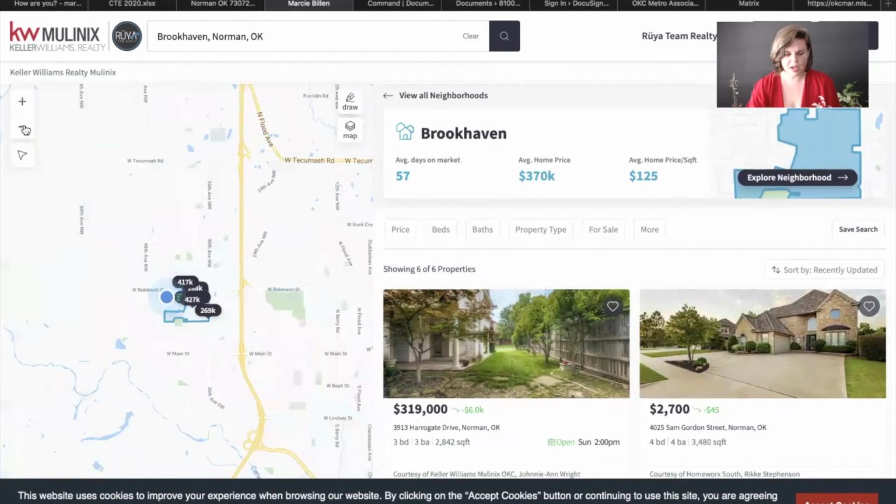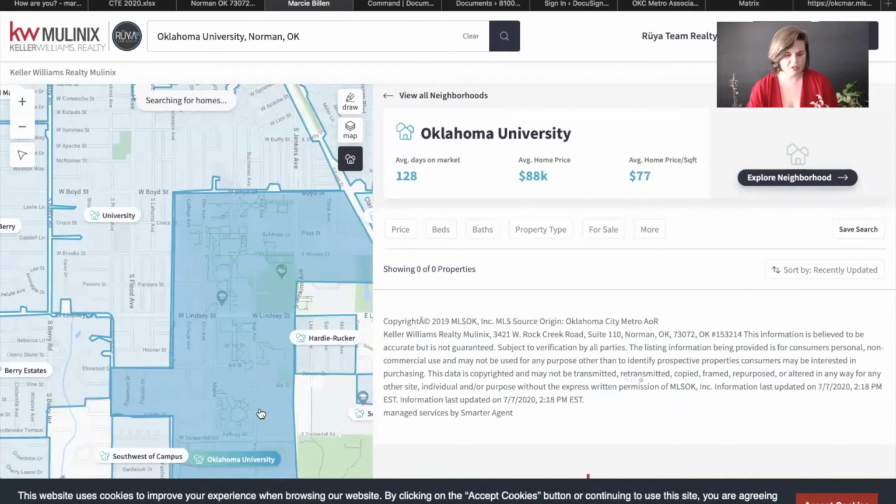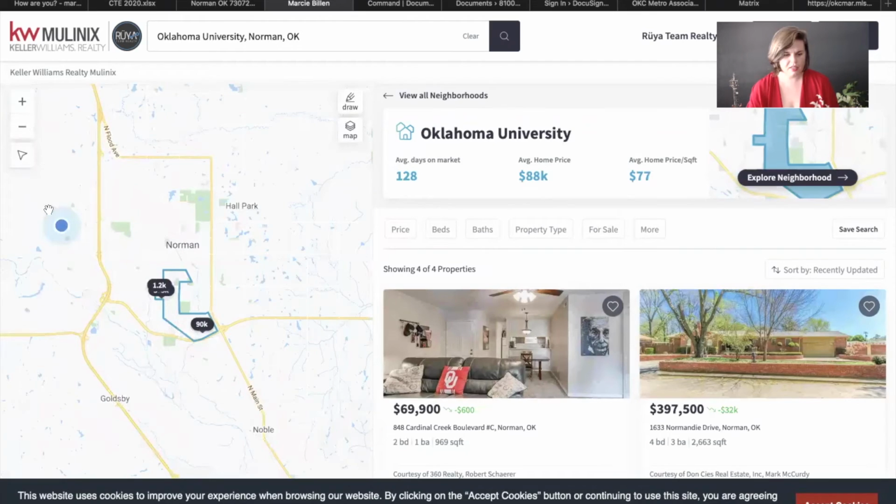So just to give you an idea of where we are in relationship to everything else, and to help you understand where we are in Norman in particular. So the university is actually over here. So if I keep this, then I'm going to zoom out so that you guys can see. So it's a bit of a drive if you're making that drive every day, if that's where you're planning to work. If you're planning to work in the city or in Moore, then Brookhaven is an excellent place to live because it's super close to the interstate and really easy to hop on from 2 or 3 different on-ramps.